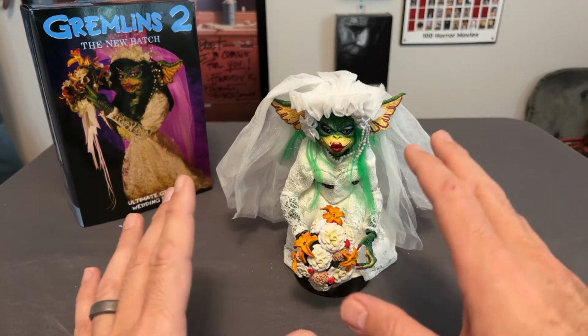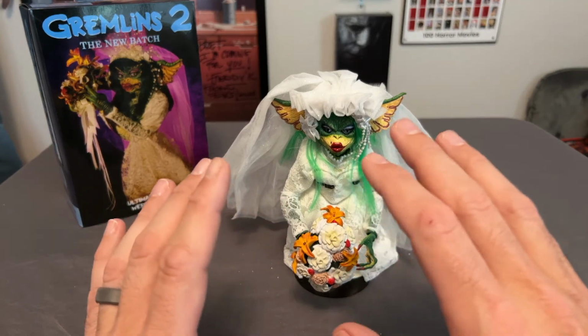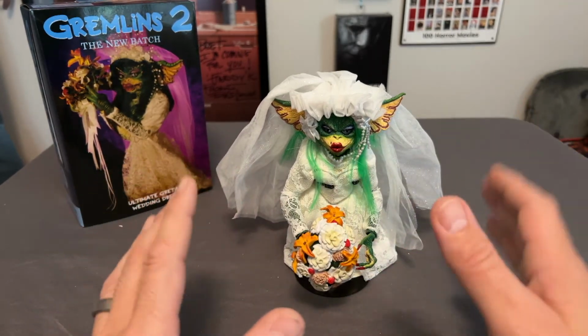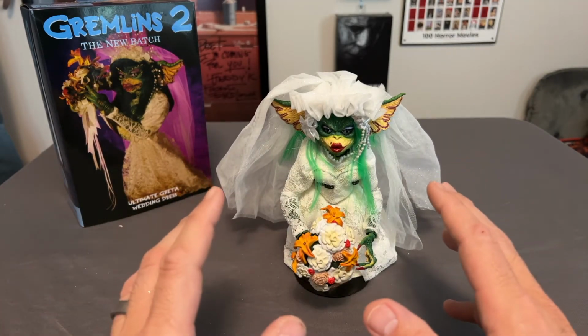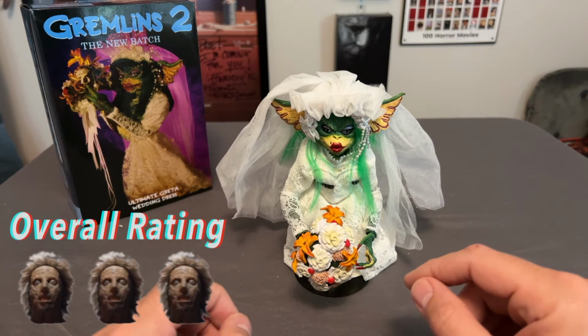I like the figure. I like the way that she looks. She's gonna look really good displayed with the other Gremlins and the other Greta figure, which I haven't reviewed yet, but I do have. I'm gonna give this figure 5 out of 5 Pamela Voorhees heads.